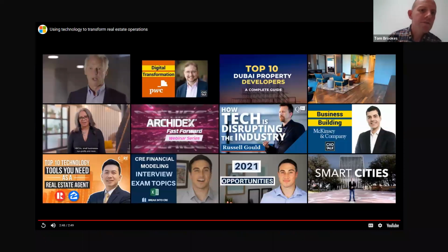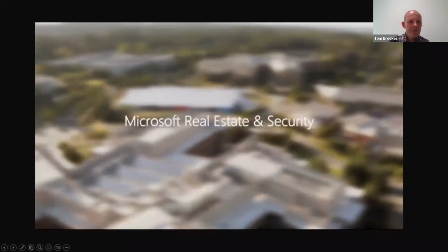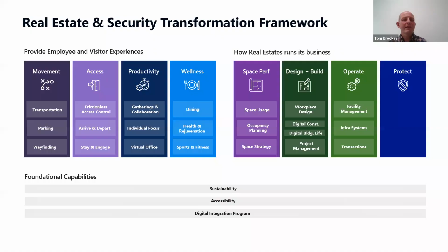Okay, so I hope that gives you a view on the actual real life uses that we have of our facilities and how it's actually used within our organisation.